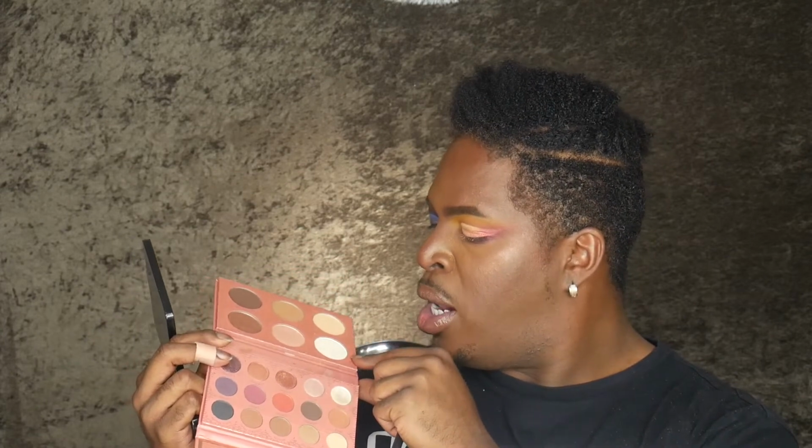Then I took Flare and smoked out that wing out area. Then I took it with Majesty in the inner corner of the eye. Now to pop on an inner corner highlight, I'm gonna go back over to the original palette and I'm going to tip into the shade called Moonlight and Radiant. I'm gonna mix those two together to get my inner corner highlight. As such, she is beaming. That looks good.